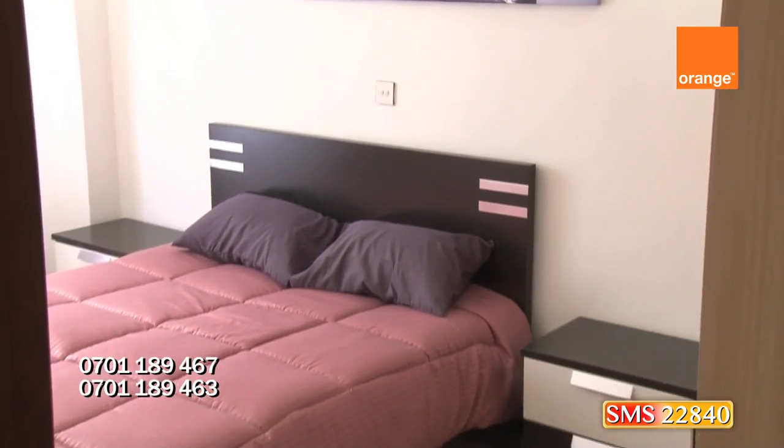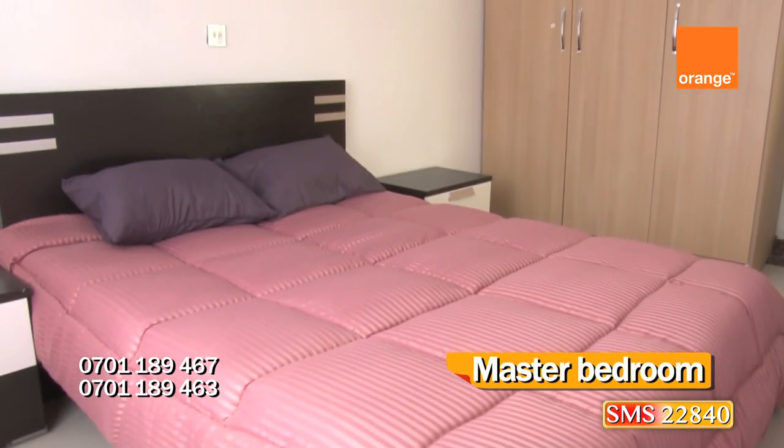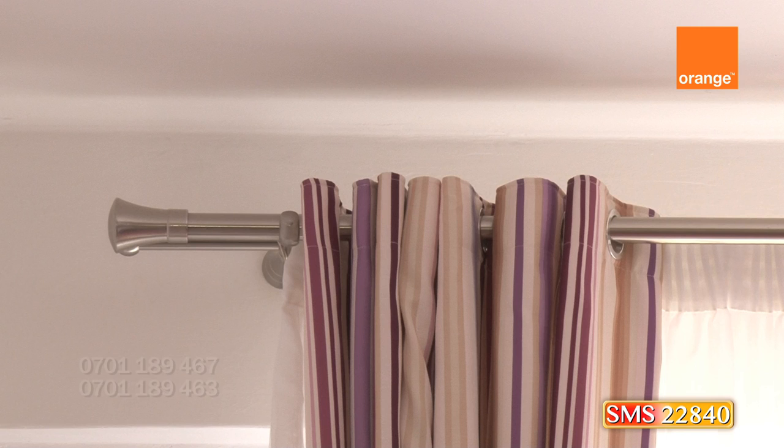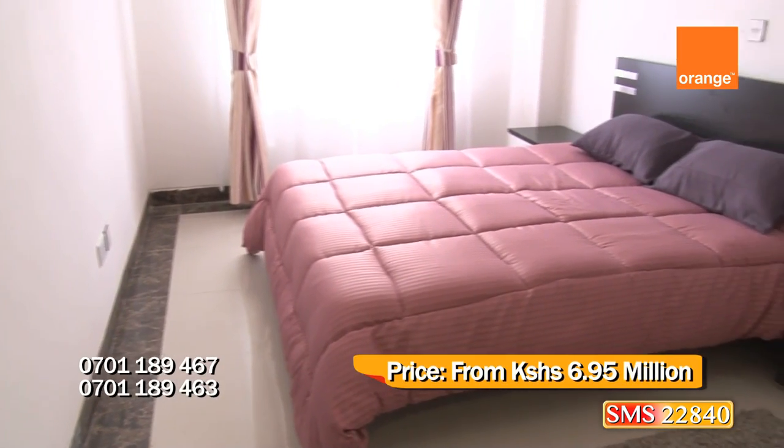Let's have a look at the master. Okay. Yeah. This is the master bedroom. It is very spacious. I like the colors. Yes, this is a 5x6 bed and it has fitted well. We also have TV points, so you can watch news in the bedroom. We have enough sockets. We are providing wide windows for natural light, and the curtain rail too. Absolutely. Then, like you've noticed, every bedroom has got access to natural light.